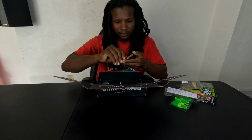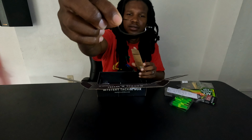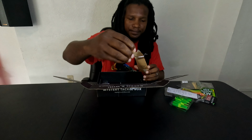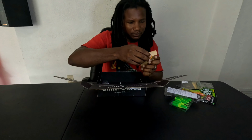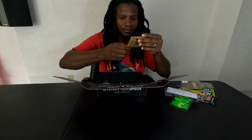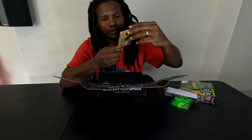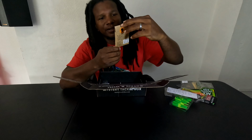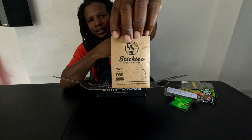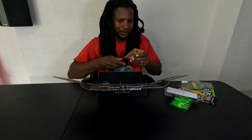It comes with some hooks. Hooks, three-aught. Incredibly sharp and reliable. Y'all see that? He made me believe. He got a little hat on with a little mustache, man. You think he knows what he's doing?